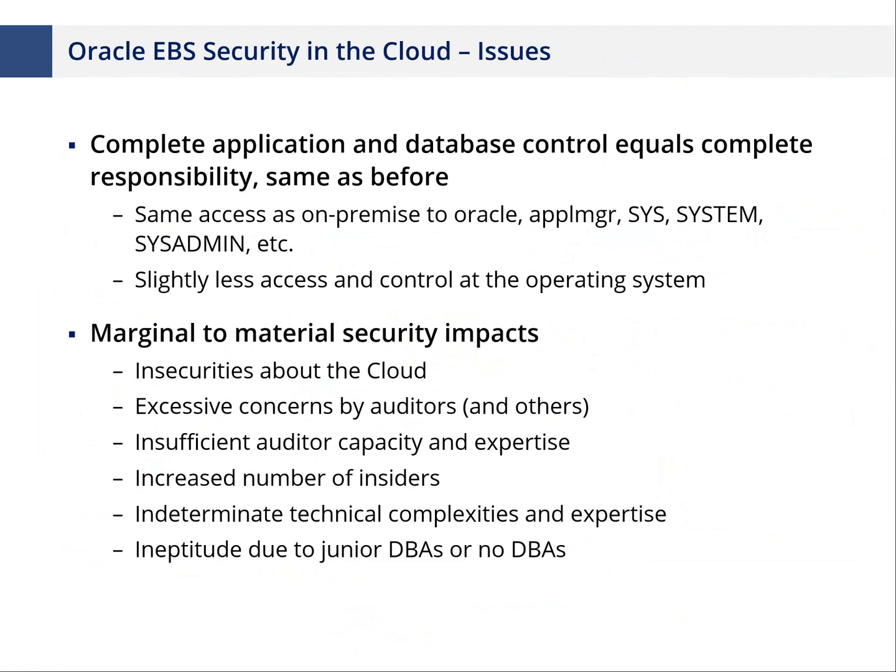Oracle is providing me some capabilities. Amazon's providing me some capabilities. Those other vendors are potentially providing me some capabilities. But at the end of the day, not much is changing for an Oracle Business Suite environment. This is not like moving to Salesforce. This is not moving to Oracle ERP Cloud. Again, I'm still managing everything that I was. So security changes in some regards, but in many regards it doesn't.